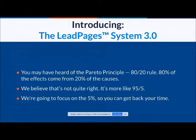But we actually kind of disagree with that when it comes to marketing. We believe that it's more like 95-5. And so the optimists of you are saying, wow, 5% of the things I'm doing are generating 95% of the results. That's awesome. And the pessimists are going, wait a minute, that means 95% of the things I'm doing are generating 5% of my results, right? But what we're going to do is focus on the 5% so that you can get your time back and you can focus on the other stuff that really matters.